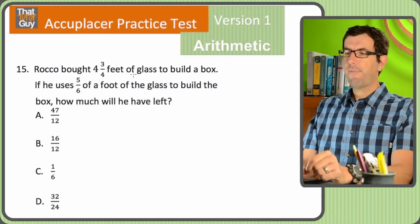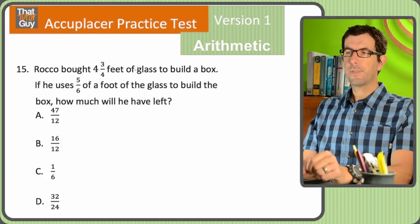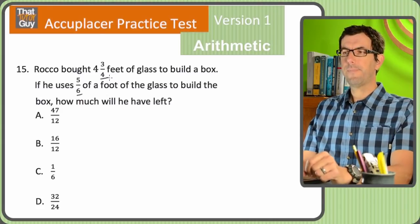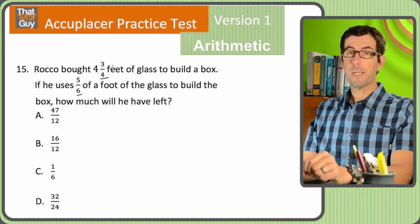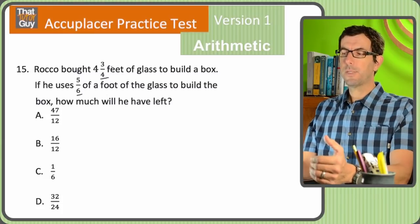All right, Rocco buys 4 3/4 feet of glass. He just uses a little bit. And of course it's a weird fraction. We've got fourths and we've got sixths. So that's a bummer. The first thing we'll do is convert our mixed numbers into improper fractions, then we'll subtract them to see how much we have left.